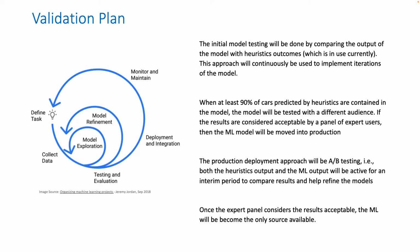For the validation plan, the initial model testing will be done by comparing the output of the model with the heuristic outcomes which they're currently using. This approach will be used continuously with multiple iterations of the model. When at least 90% of the cars predicted by heuristics are there in the model, then the model will be tested with a different target audience, different dealer managers. And if the results are acceptable to a panel of expert users, then the ML model will be moved into production.